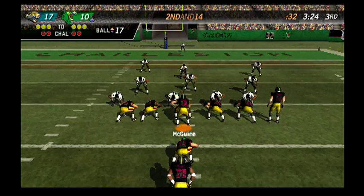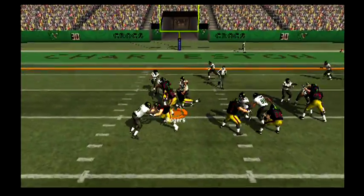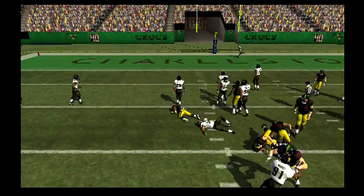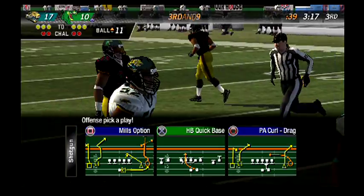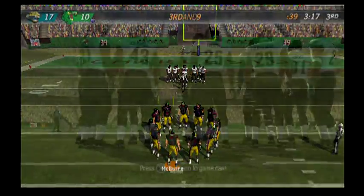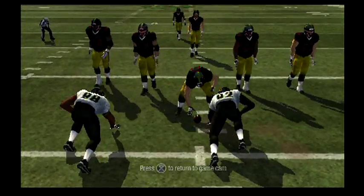So they're inside the 20. Need to get a touchdown. Hand it off. Peterson is there for the tackle at the 11. Go for the long pass. See if you can beat him deep. Third down, and if they can get to the 2-yard line, they'll pick up the first.